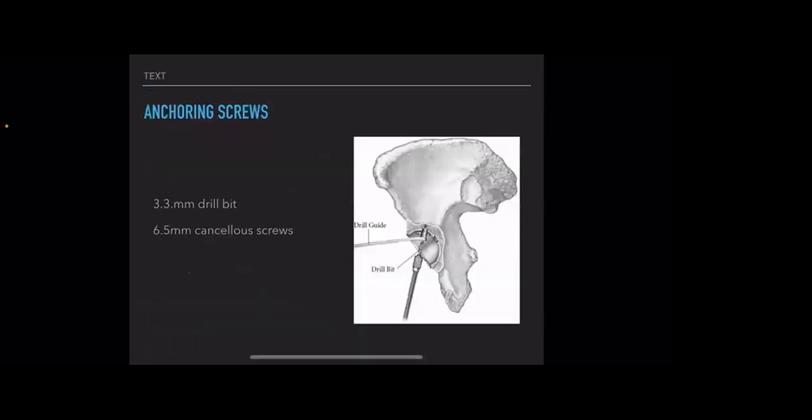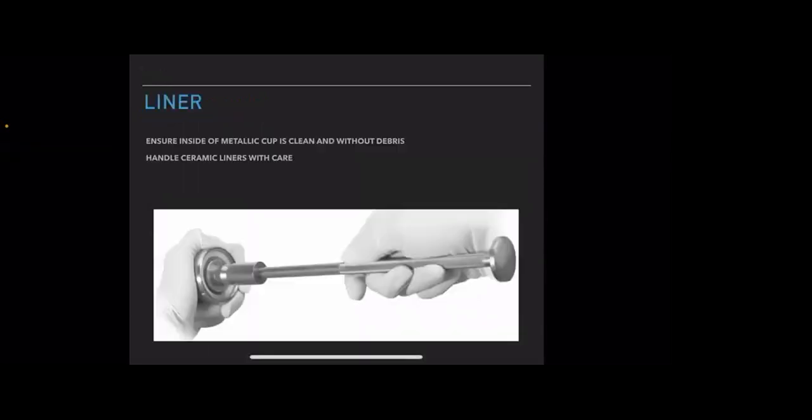Ensure this, as it is a very important step and one which is liable to failure if you are not careful. For anchoring screws in an uncemented cup, most cups provide holes in the superolateral and anterolateral area. You can put a 3.3 millimeter drill bit and a 6.5 mm cancellous screw, which they provide. It should be a well concentric hole, otherwise the rim of the screw may abut out, which will not allow your insert to be positioned properly.